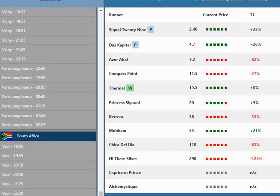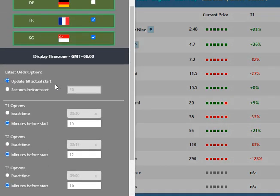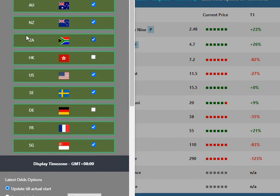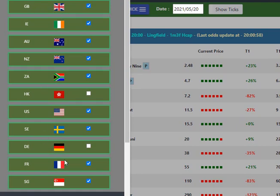If I just bring up the settings, you have all the settings you can play with, but you can see more about that on the website, and you can see here you can activate and deactivate what countries you want to monitor. At the moment I'm monitoring them all except for Germany, and of course Hong Kong was available on Betfair for about a week, but they took it back off. But I hope Hong Kong comes back. It's a great betting avenue.